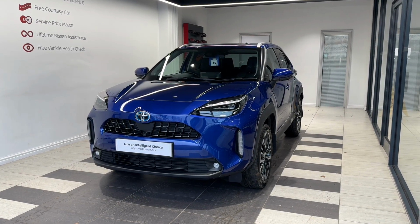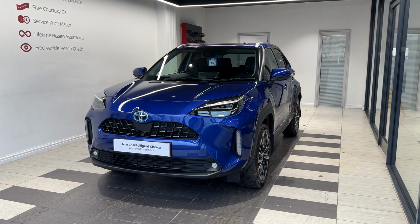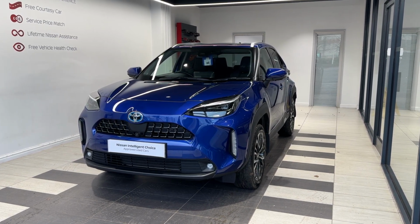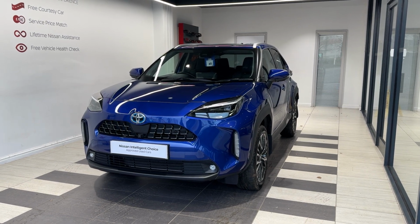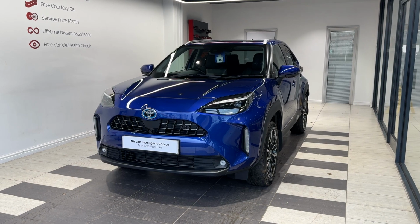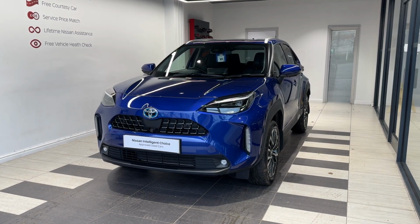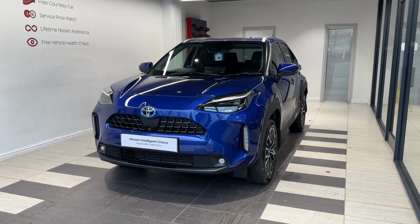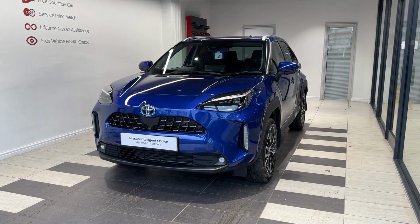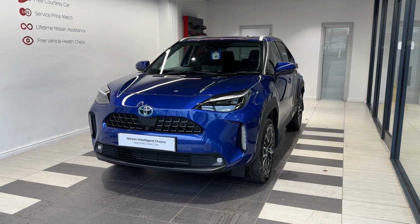Here we have a 2022 Toyota Yaris Cross 1.5 VVT-i. This is a hybrid petrol automatic. This vehicle is a Nissan Intelligent Choice approved used car, which means you get a minimum of 12 months manufacturer approved warranty, 12 months RAC breakdown cover, a multiple inspection by Nissan trained technicians and a full history check. We can also offer a full range of finance packages to meet your requirements.